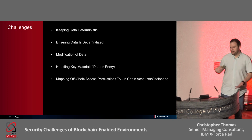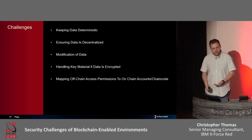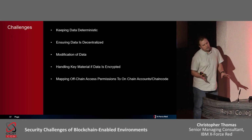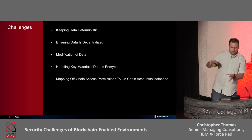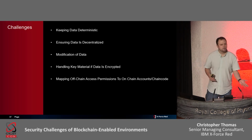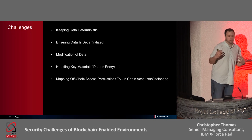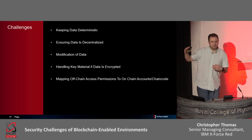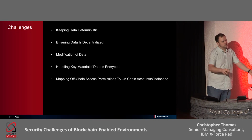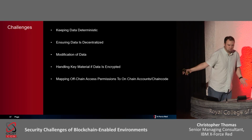Further to that, there's the handling of key material, especially if you encrypt stuff on the chain and don't use things like zero-knowledge proofs. Further, we've discussed identity. How do you map data or access to off-chain data from on-chain accounts itself? How do you figure that out? We discussed how you implement authentication or identity at various levels within the blockchain itself, but how do you actually implement access controls from the smart contracts to the actual database? Do you just give it a standard account that can read everything?